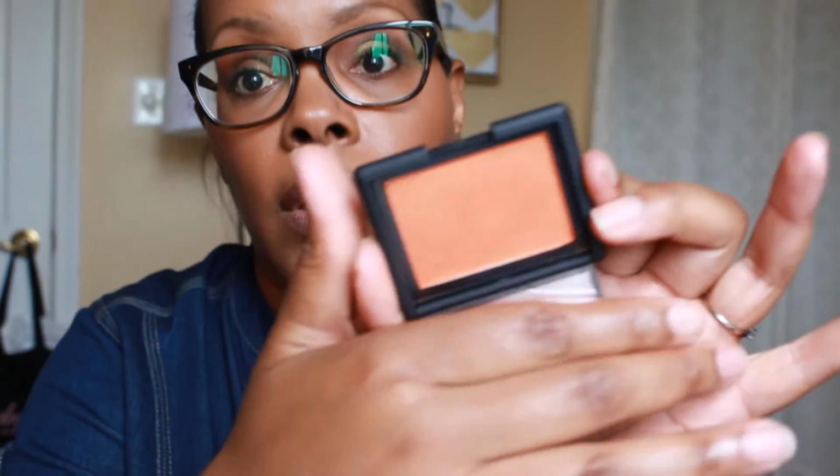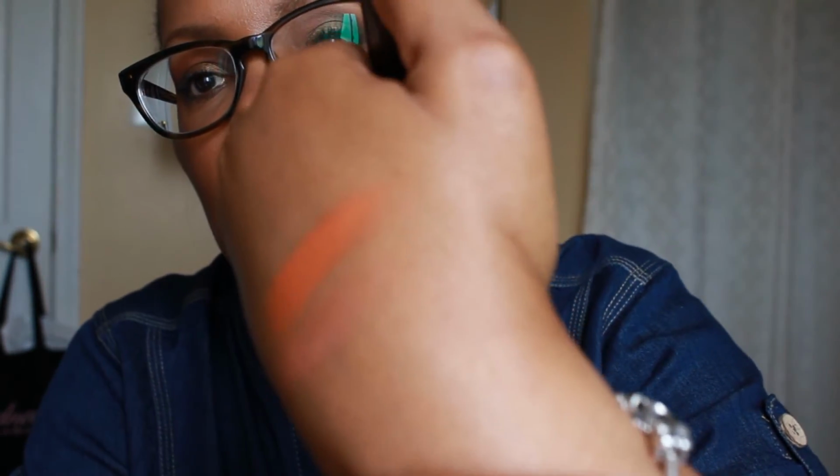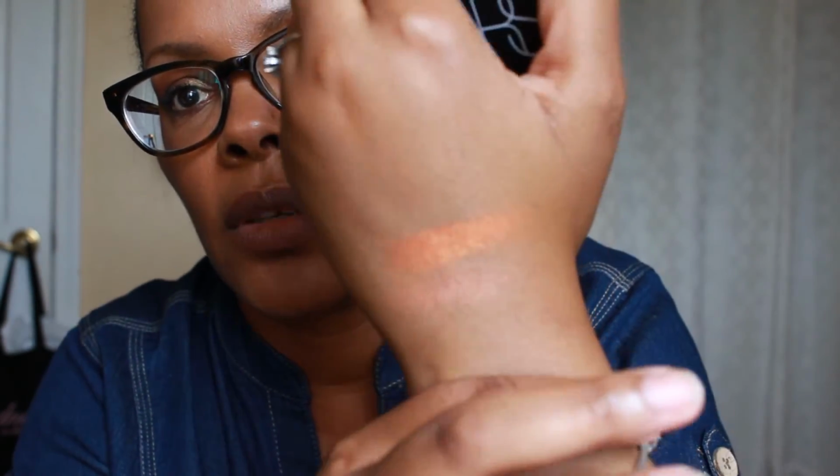If you want to go more bold with the orange, and I am not sure if this blush is still available, this is a NARS blush in Taj Mahal. If they discontinued it, which I think I heard that they did a while ago, they should not have. But this is Taj Mahal. This is gorgeous on women with deeper skin tones. Oh, and very, very pigmented. So that is Taj Mahal.